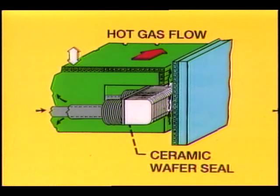One leading concept under development is the ceramic wafer seal, which consists of multiple ceramic wafers mounted in a channel of the articulating engine panel. The seal accommodates and seals the large sidewall distortions through relative sliding of adjacent elements, much like the behavior of a deck of cards.